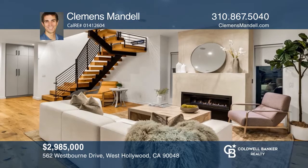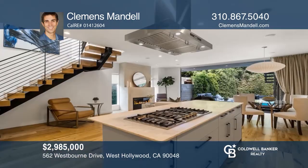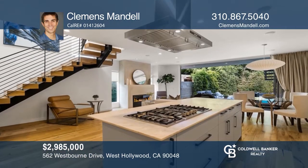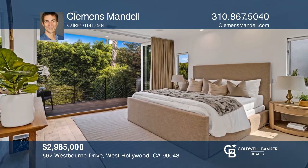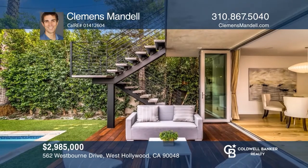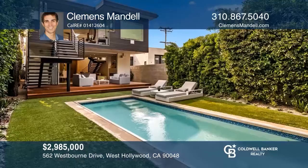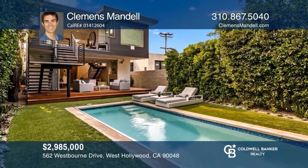This three-bedroom plus an office architectural in prime West Hollywood is near trendy Melrose Avenue. It features an open floor plan with a designer kitchen. Large glass folding doors open to a private garden with pool, allowing for quintessential California indoor-outdoor living. Welcome to your private West Hollywood oasis. Experience everything this home has to offer by calling Clemens Mandel today.